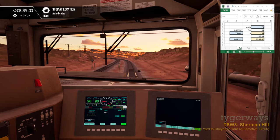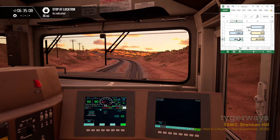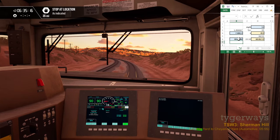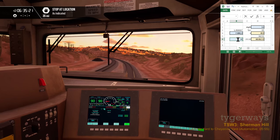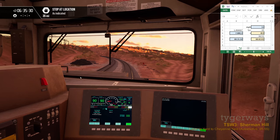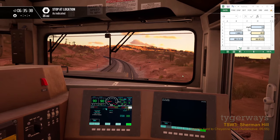And again, we probably want to use the train length counter in axle. And now we are at 35.10, I think it was. This is the wrong one. And we will have to wait until 42.03 until we can accelerate.